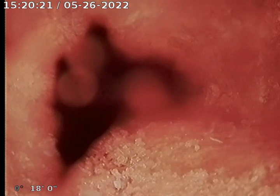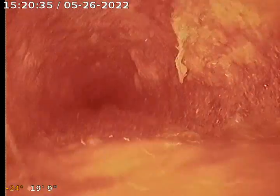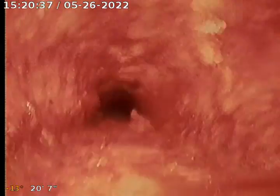So again, we're just going to wait for the water. See if we can, there we go. Again, we'll just utilize this water just to help us push out a little bit. Again, it does appear to be cast iron wasteline. Cast iron wasteline does appear to have quite a bit of buildup, quite a bit of scaling and debris throughout. You can see there's a lot of buildup here.